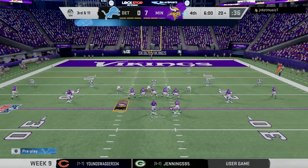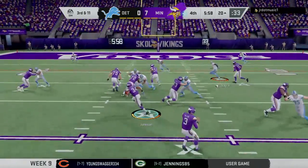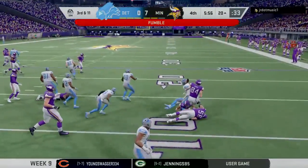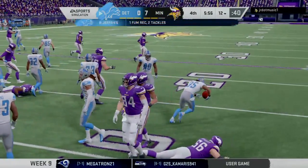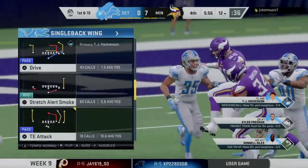The Vikings on 3rd down. They've converted 4 times out of 6. Not bad. This is 3rd and 11. Now Johnson. Oh, no, he lost the football. And this is scooped up by the Lions. And a big turnover there as his guys will get the football back.